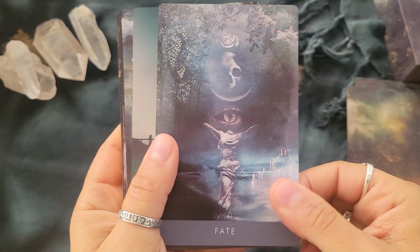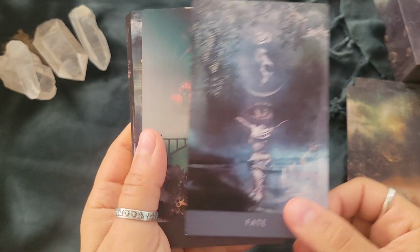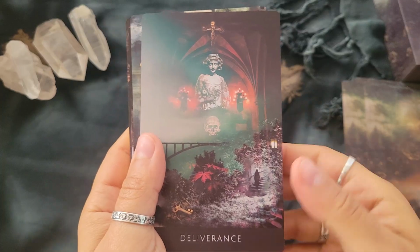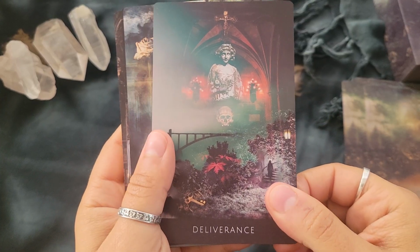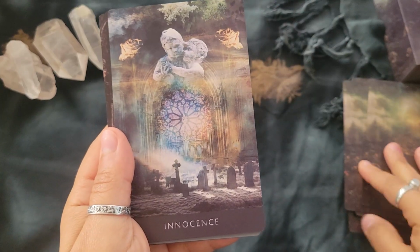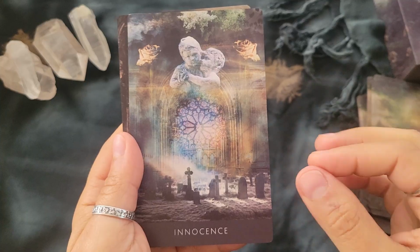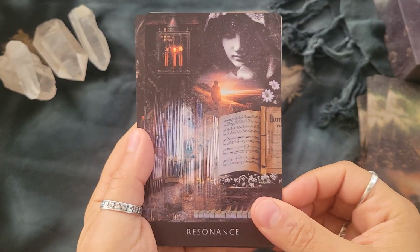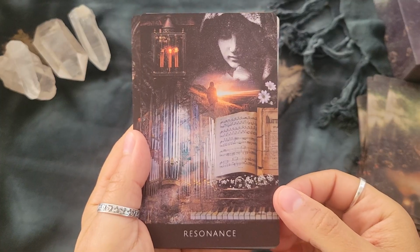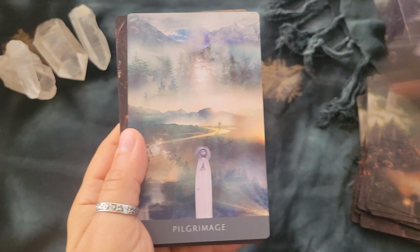This is going to be weird. But I think the last deck that came into my possession was the Cave of the Sibyl by Tara May. That is the same deck creator as the Ritual Tarot. And this deck has something that feels similar to the Cave of the Sibyl Oracle. And okay, look at this, this is some Phantom of the Opera shit. And I love that for myself and this deck.